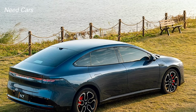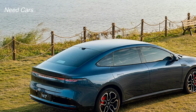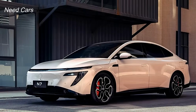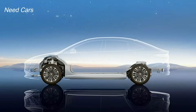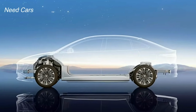When it comes to value, Nissan is positioning the N7 as a vehicle that not only delivers on range and tech, but also provides a roomy cabin and competitive performance. The N7 isn't meant to be a high-performance car, but for anyone looking for an affordable, reliable, and tech-filled electric sedan with a decent range, this could be a game-changer.